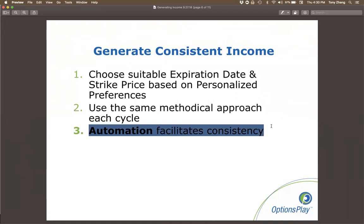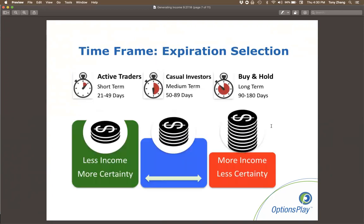going through finding an expiration and strike price manually every single time, because if you do it manually, chances are you may deviate a little bit away from your methodical approach. We've all been prone to this when we're looking at that option chain, especially if we're generating income. We tend to gravitate towards the prices and the strike prices that give us a little bit more income. And sometimes that deviates away from the approach that we should be taking. And that's really why we want to show you OptionsPlay. By taking that out of the manual approach, we really help you gain some consistency.